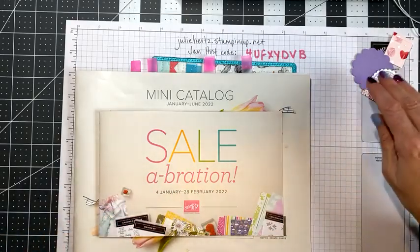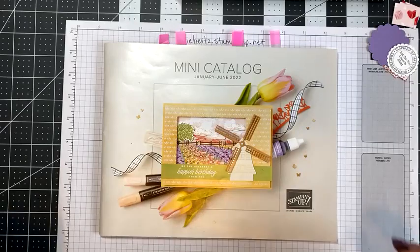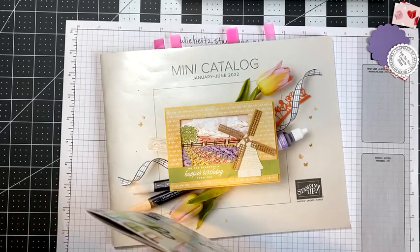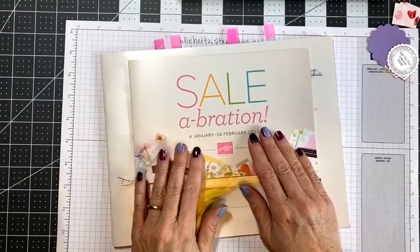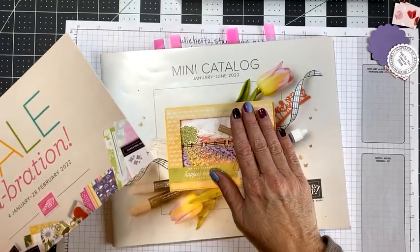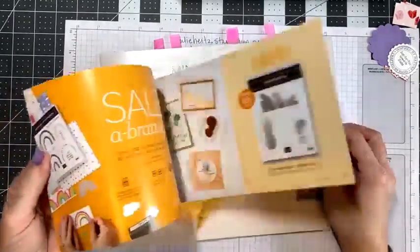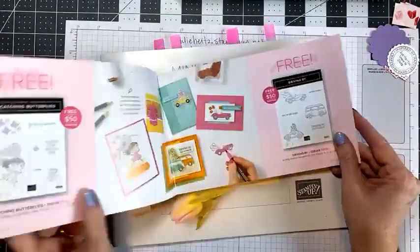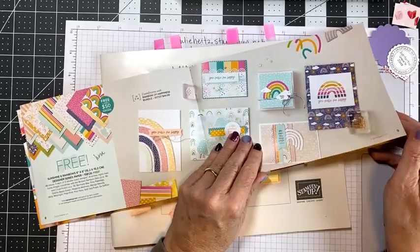So, as I had mentioned, Tuesday the new mini catalog launched. And this is from January to the end of June of this year. But from January to the end of February, we have Celebration. So what that means, if you're new to Stampin' Up!, is that for every $50 you spend in this catalog or the annual catalog, you will earn free merchandise from this brochure. And it's exclusive to Celebration. So there's designer series paper, there are stamps. You just get to browse through this little brochure and pick out free stuff.